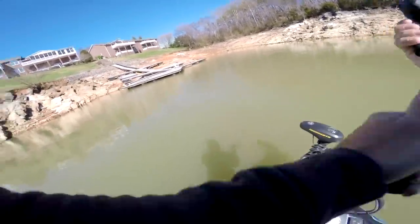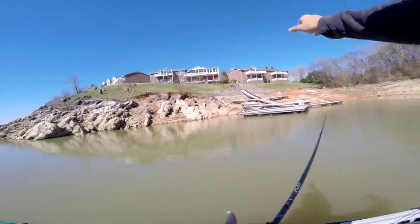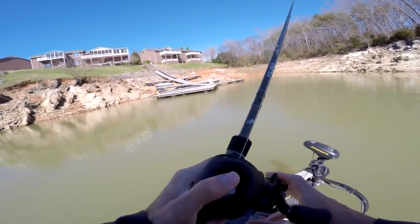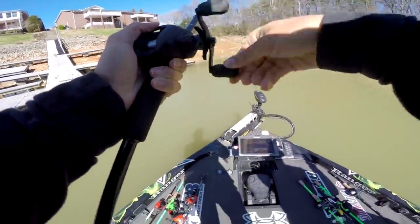Long skip with a 7-6 rod. Woo! You see that? Yeah, I heard it. That was the only little slot too, in the back of it. Let's lift up, 8 pounder. Oh, baby.